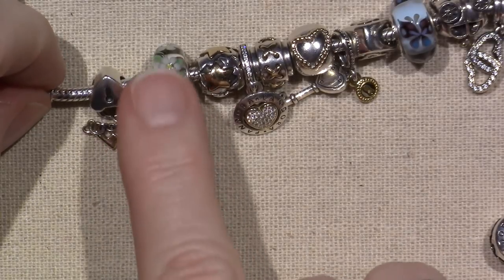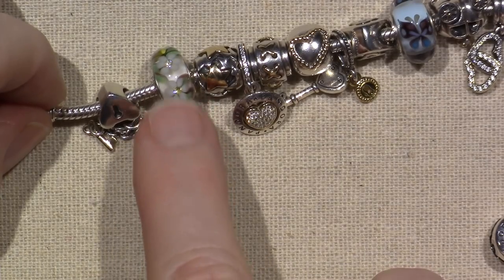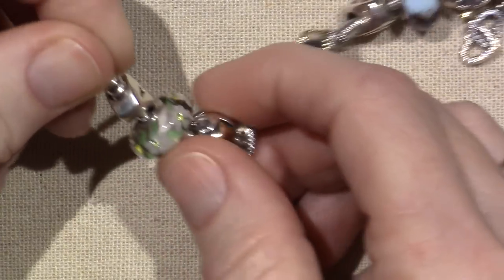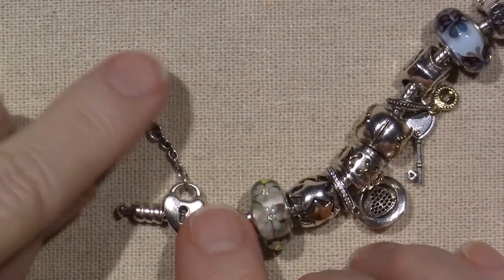I just love this Murano. Look, in the center of each little daisy, there's a bling in there. I don't know how they do it. And then there's just green leaves. I just love it. And then this is a lock and a key, and the dangly key is gold, the little gold key.